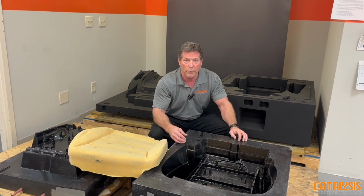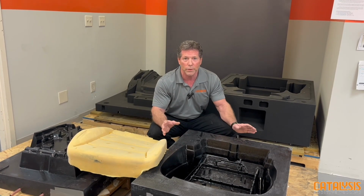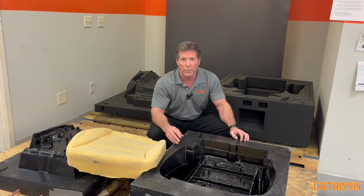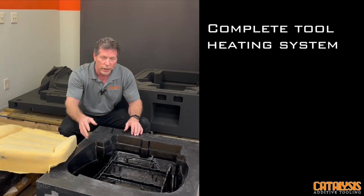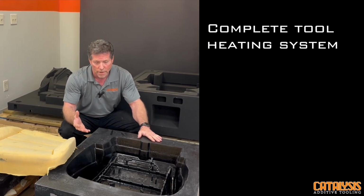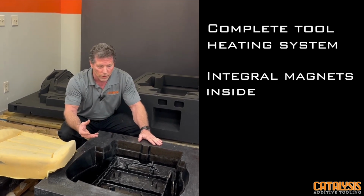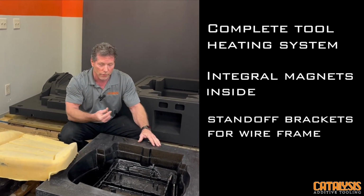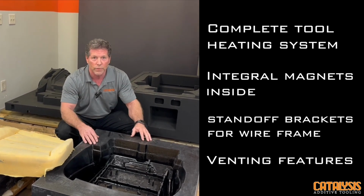That's why 3D printing makes sense for prototype, low to medium volume production, not mass production. But prototype, low to medium volume to manufacture seating. They have integral heating in the tool to get the tool temperature to 140, 150 F. Magnets inside to hold the cloth material. Standoffs to hold the wire frames inside the tooling, and also venting for the tool.